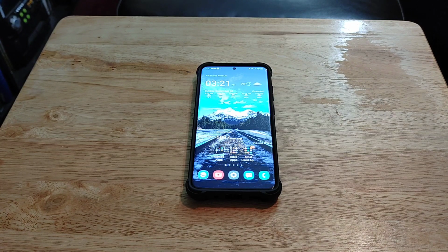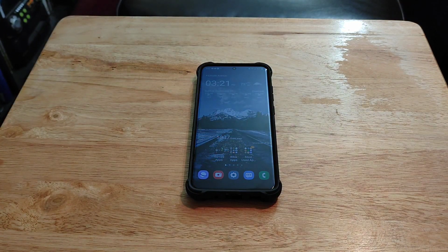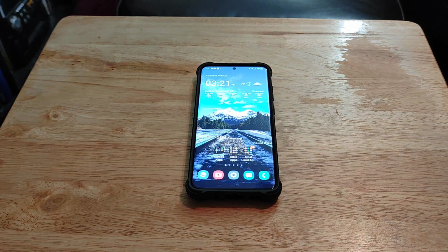How are you going to come out with a phone with S Pen support, and it can't do everything that the Note S Pen can do? It just makes no sense. When you buy the phone, you want everything that comes with it, especially for that price. All right, so those are the advantages of the S21 Ultra.